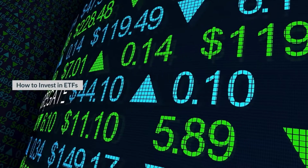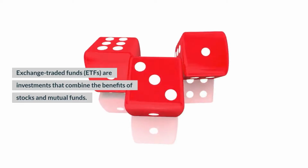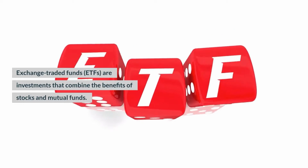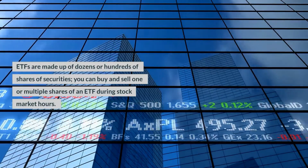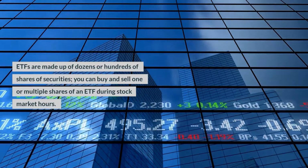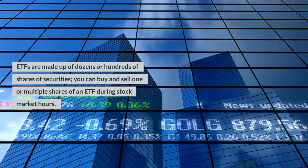How to invest in ETFs. Exchange-traded funds, ETFs, are investments that combine the benefits of stocks and mutual funds. ETFs are made up of dozens or hundreds of shares of securities. You can buy and sell one or multiple shares of an ETF during stock market hours.